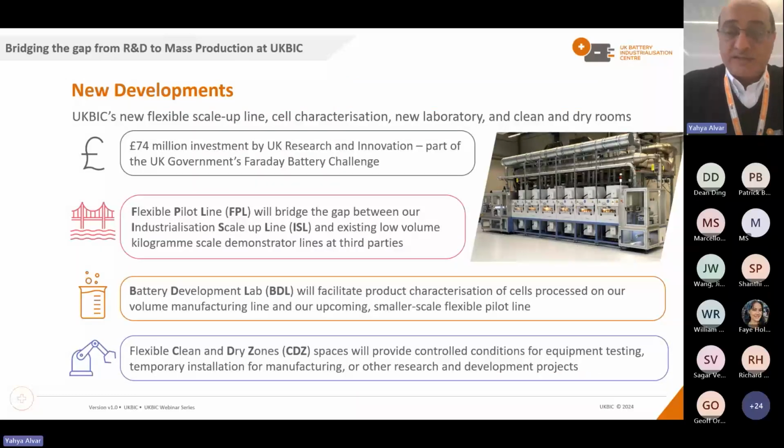A 74 million pound investment, again approved by Faraday, and now we are installing a flexible pilot line. As you see on the screen, the picture is a Mathis coating line, which is going to be part of our flexible pilot line. We're also installing a new battery development lab, which will give us more flexibility to cover a wide range of measurements and analytical analysis on material composition, slurry, etc.